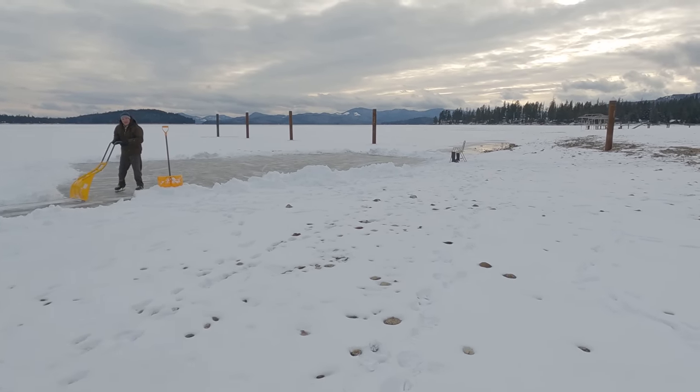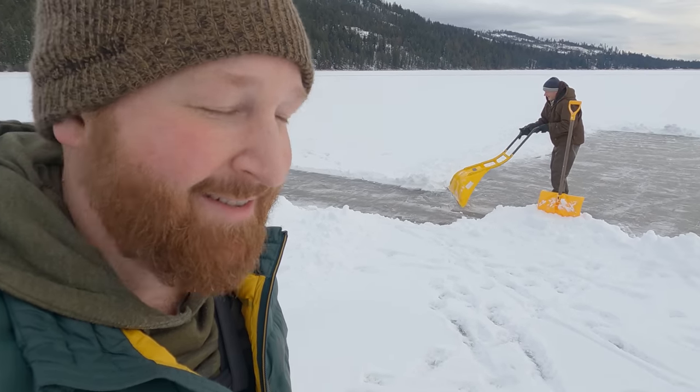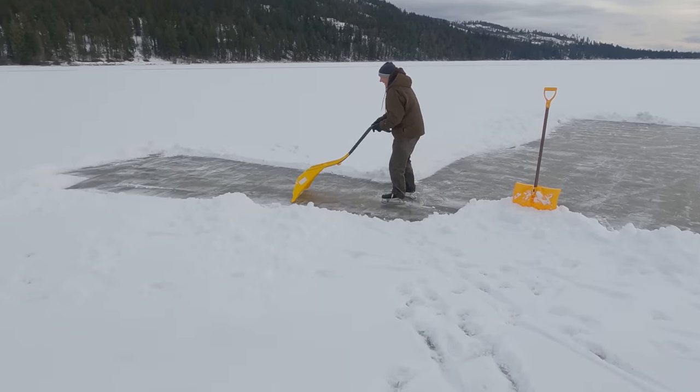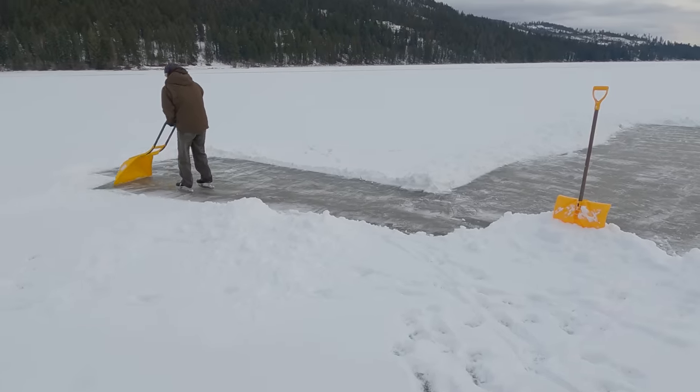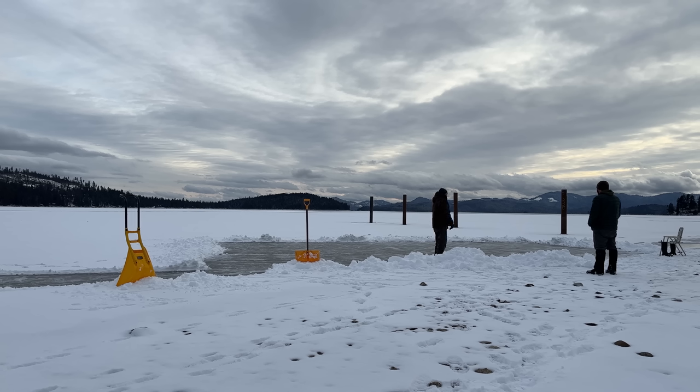That is so cool. So this is Lonnie out here. He is clearing an area to do some ice skating. That is so cool. How often do you come out here and do some ice skating? Well, this is the first time in almost 7 years that it's froze, so we can do this. Wow. Yeah. That is so cool. So take advantage of it when you can.